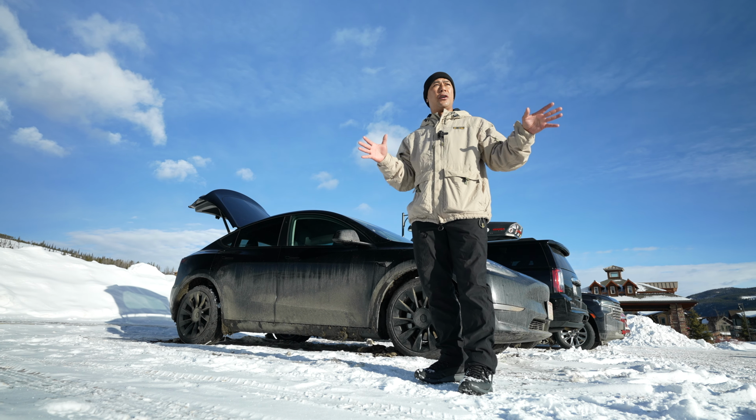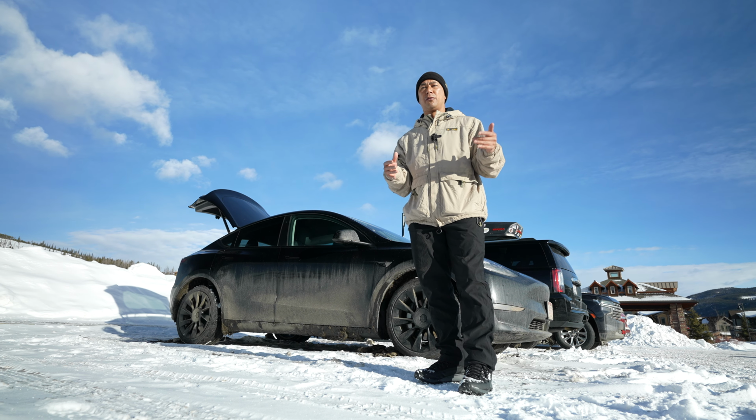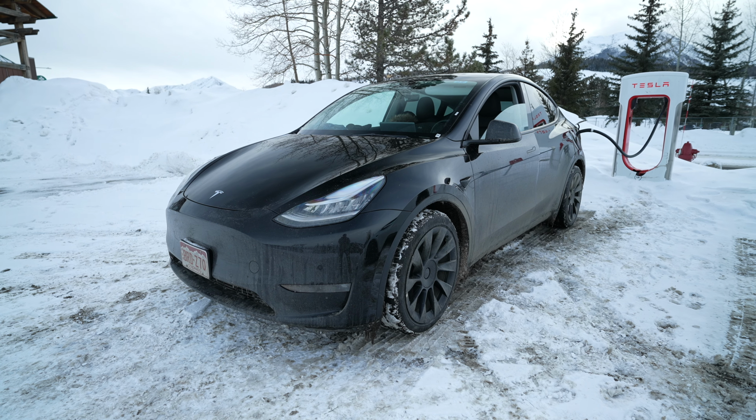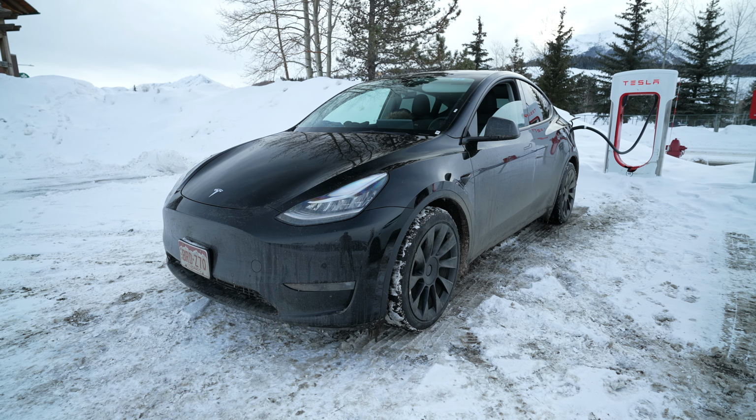And as far as superchargers go in the area, there's not too many. There's one on the way from the airport to Breckenridge, and then there's where I stopped. I actually stopped over in Silverthorne.